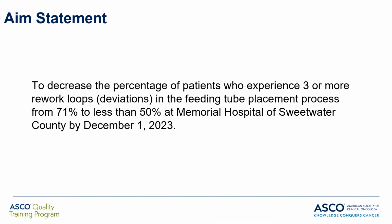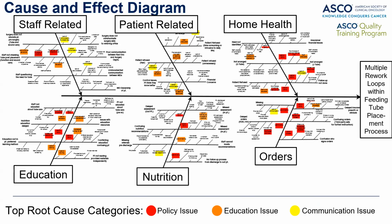We now know our patients are experiencing a high number of rework loops in our process, but what is causing these rework loops? So our cause and effect diagram here, at the head of the fishbone, we have our ultimate problem, multiple rework loops in our feeding tube placement process. And then all the little bones underneath that are the issues that are leading to those multiple rework loops. So this is a lot to take in. This is very busy. So how do we know what problems to focus on for our first PDSA cycles?